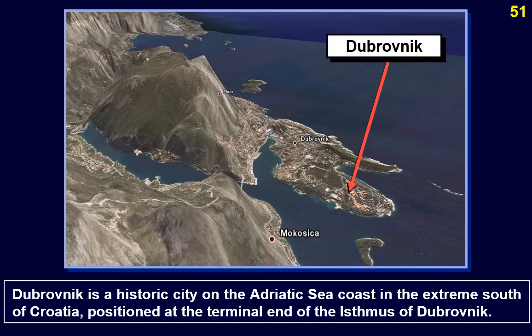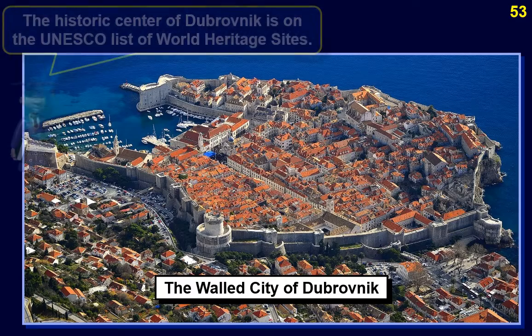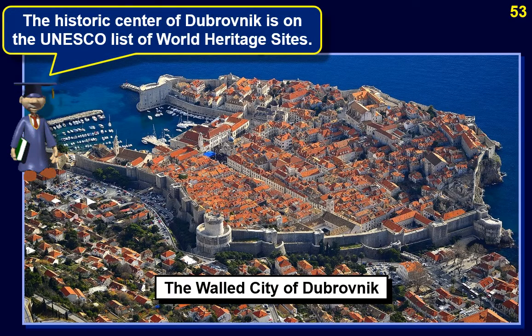Dubrovnik is a historic city on the Adriatic Sea coast in the extreme south of Croatia, positioned at the terminal end of the Isthmus of Dubrovnik. Dubrovnik is a prominent tourist resort and a seaport. The population is only 50,000. Since 1979, the historic center of Dubrovnik has been included in the UNESCO list of World Heritage Sites.